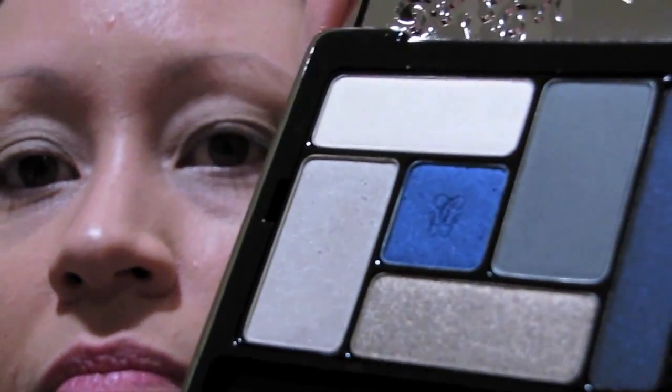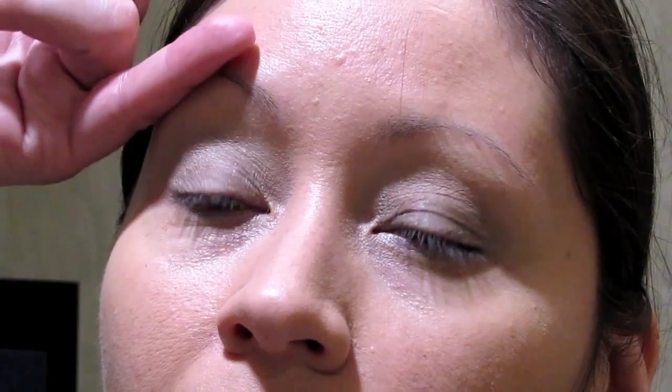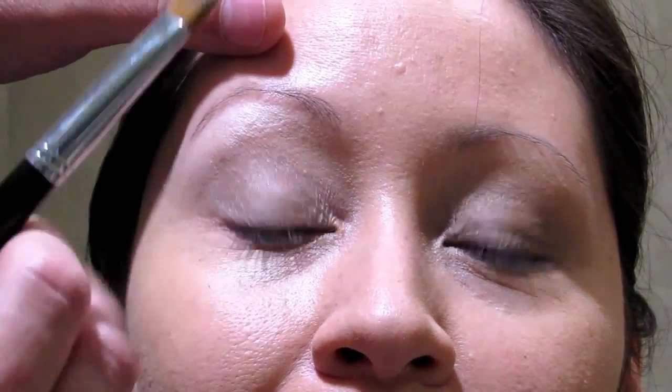The next color we'll take is going to be the ivory, that more of the bone color. And that's going to go on the brow bone. It's going to highlight and lift the brow up. And what I love about that eyeshadow, it's a satin finish, so it's not too frosty.